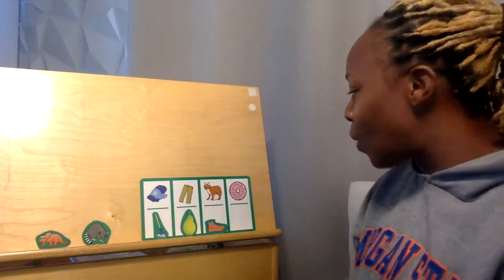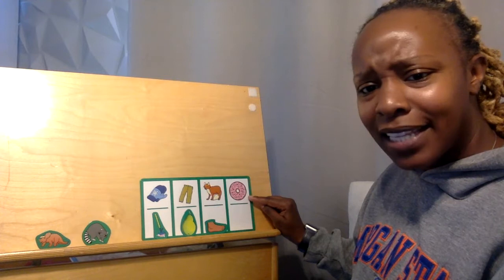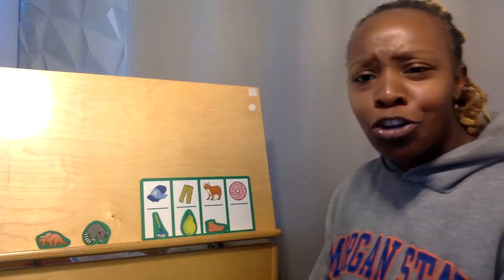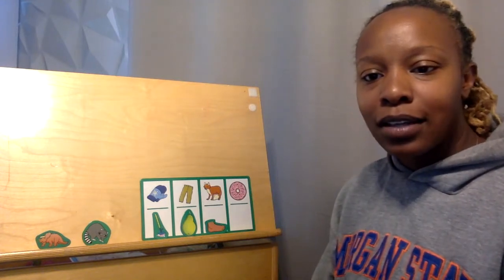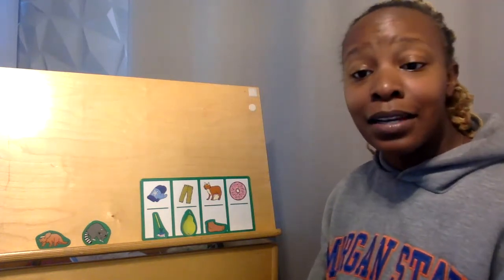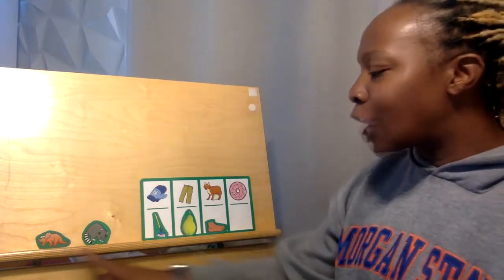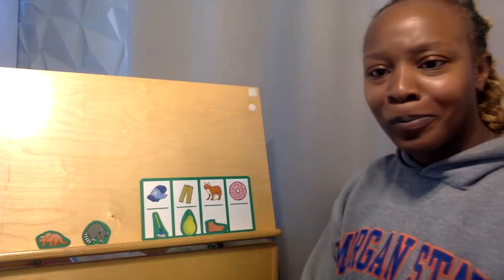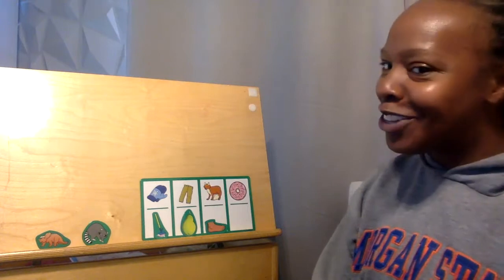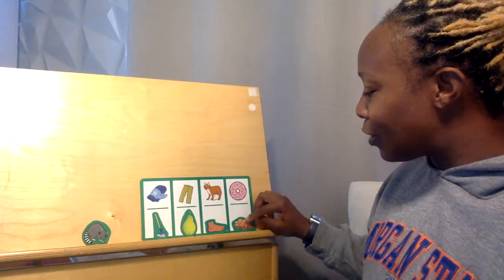Okay, let's do the last one. What is this? Nyla, what is this? It's a donut. Good job. What sound do you hear at the beginning of donut? You hear D. Good. And what sound is D? D, D, D. Good. Which one of these starts with D? The dinosaur. Kiss your brain, Nyla. You're right. D, dinosaur and donut.